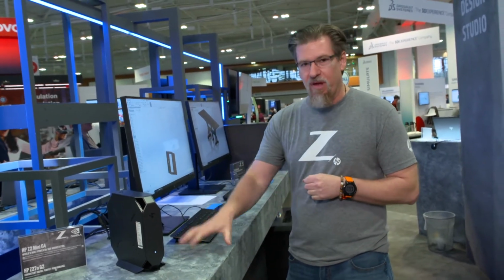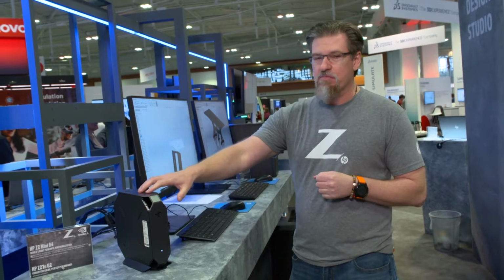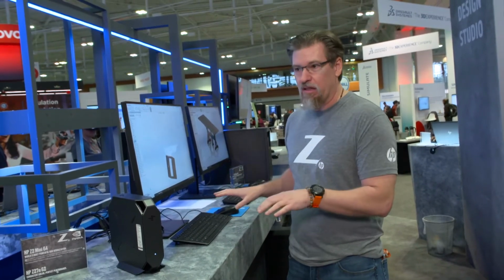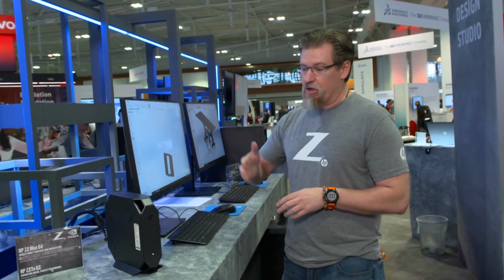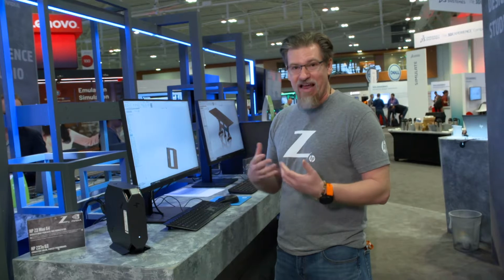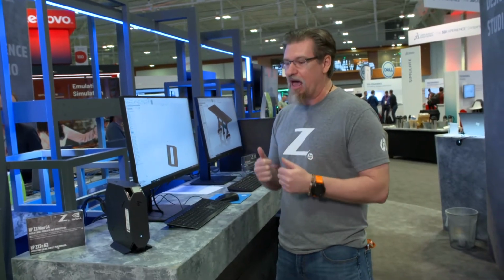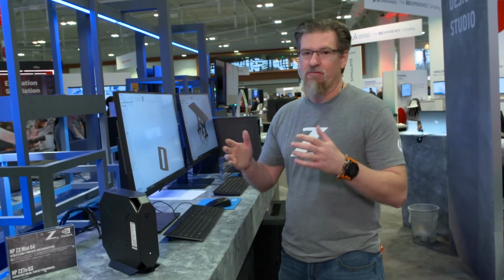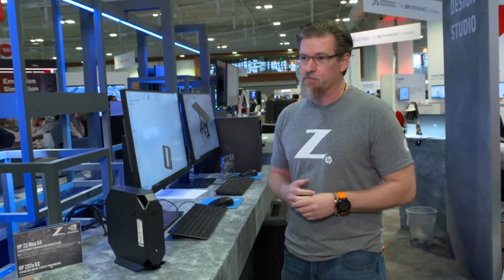It's elegant enough to be on the desktop, but it's got a standard VESA mount, so you mount it behind a display, and you really have a flexible all-in-one and a really clean workspace. You can mount it under a desktop, you can even put it in a rack. So it ties nicely into that Z Central solution. I can have 54 of these in a rack and then just have it virtualized for users throughout the world. Wow, so that's really interesting.